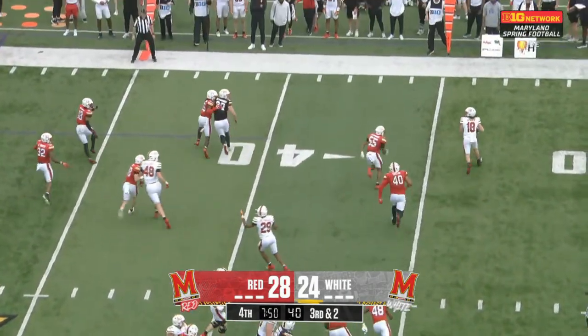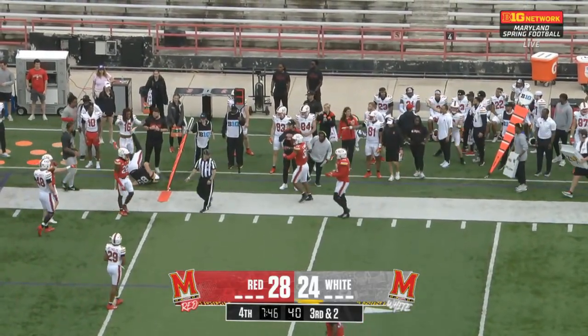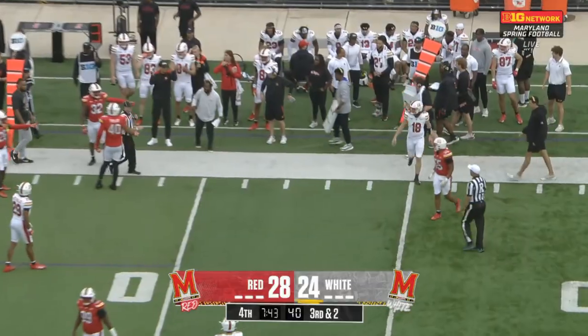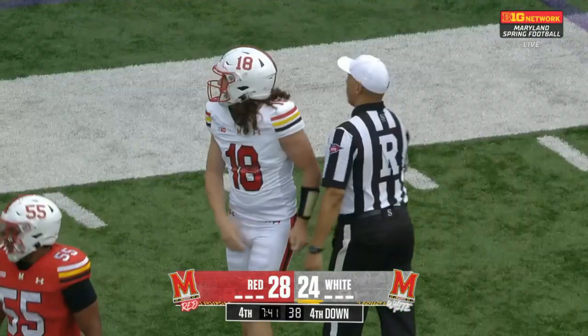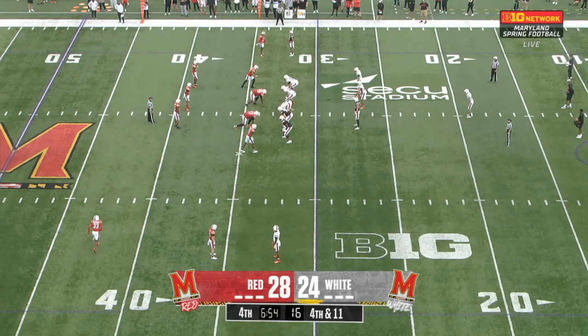Jensen rolling out on third down. Roman Jensen is sacked. That was a mistake. You should have thrown it out of bounds. Don't hold on to it. As he's rolling, he's now because the spring portal just closed yesterday.